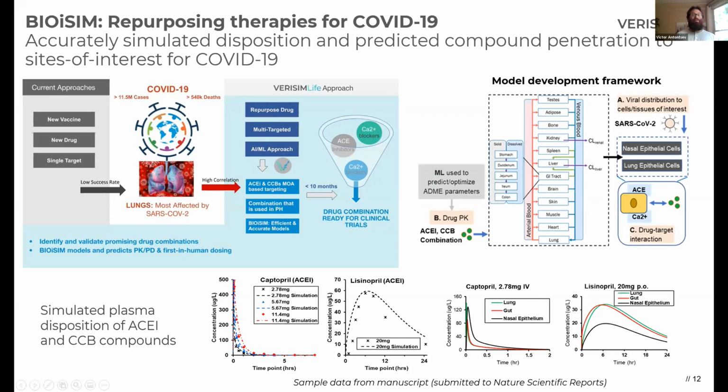And so we expect that the next logical extension will be, once we have confirmation of the mechanism of action, we can use this approach to quickly conduct first-in-human simulations because we've already verified the translatability aspect of this drug disposition.